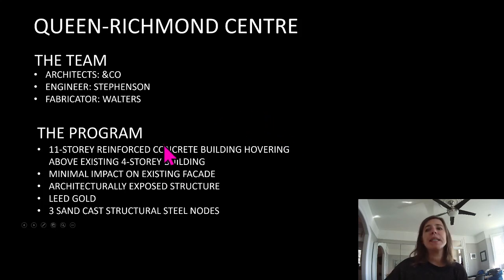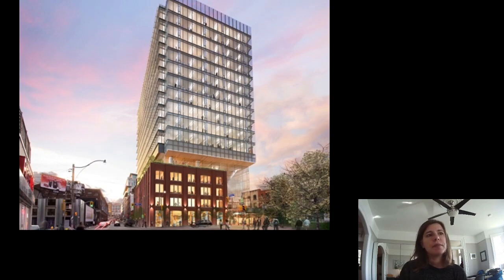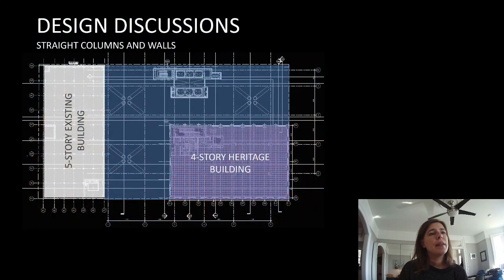So the program for this project is an 11-story reinforced concrete building hovering over a 4-story existing building. So you've seen me talk about this a little bit in the past. They were told minimal impact on the existing facade of that building and the architecturally exposed structure. It had a LEED gold standard, and they ended up using 3 cast structural steel nodes in the design. So here is the project. You can see it here. So the design discussion.